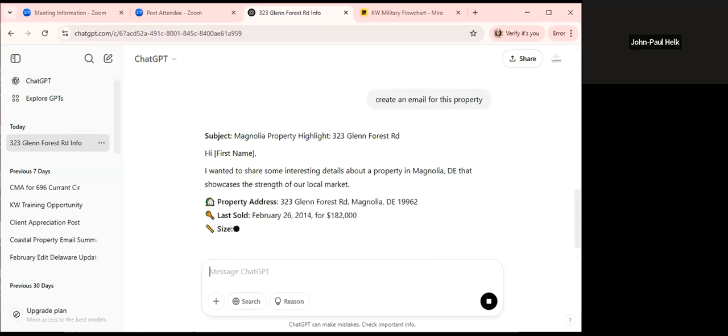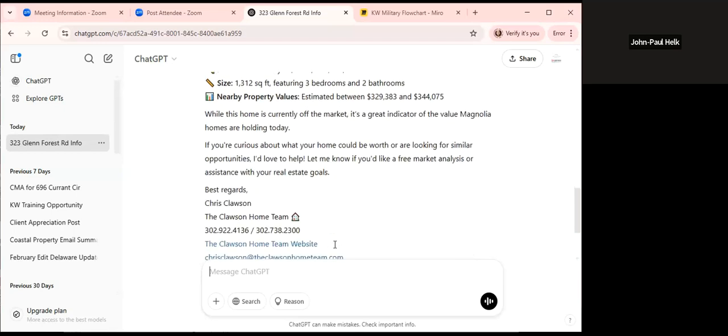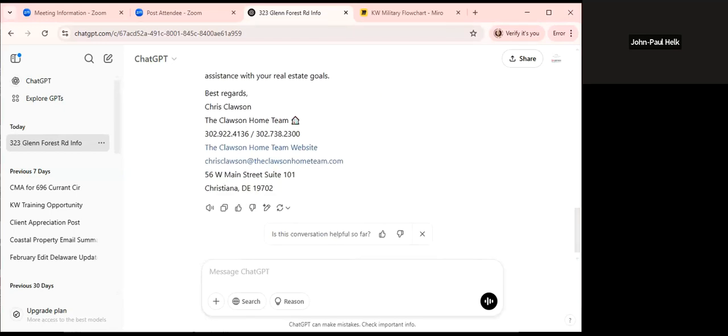So I'm basically building you a marketing plan for your listing right here. We just did the Facebook post. Here's the email you send to your clients, and I told it to save all of this information. Now every time I say, save this, and every time I send an email from the team, this is what it's going to populate.